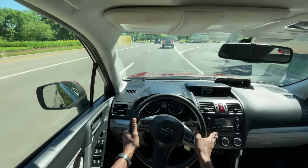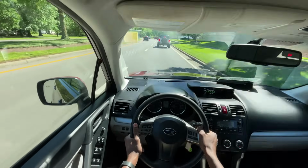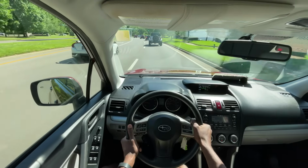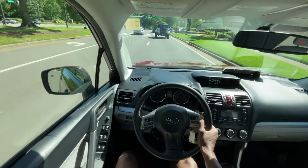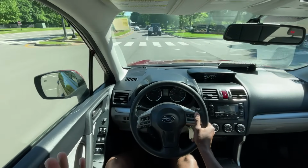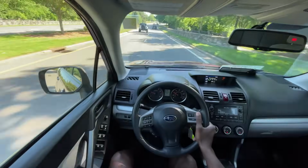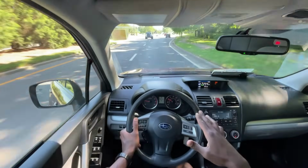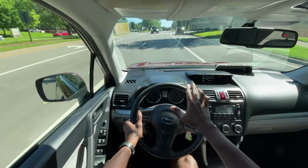Now, one thing that's pretty beneficial here, especially for this to be a 2015 and not even top of the line, is we do get this power driver seat, which is super, super nice. And it really helps me be more comfortable in this seating position. And then visibility is really good because I'm actually up high, even though I have tons of headroom, and I'm looking down. Hood slope, it's just really easy to see out of this thing.